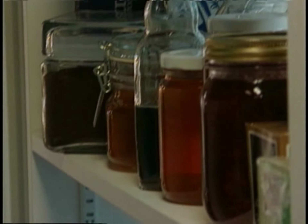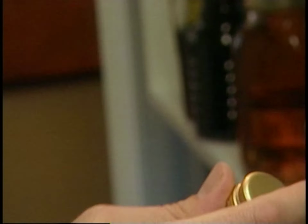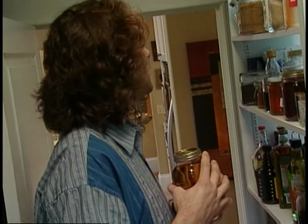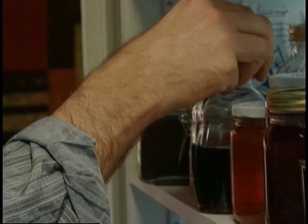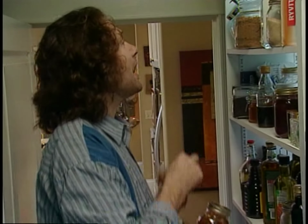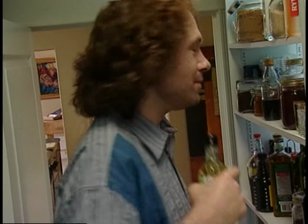So let's see what I have that's local and sour. Well, balsamic vinegar is definitely not on that list, but apple cider vinegar is. Okay, now something sweet, maple syrup. Actually, I don't really think maple syrup goes well with the flavor of apple, but honey will. And for some local oil, that's easy, canola oil.